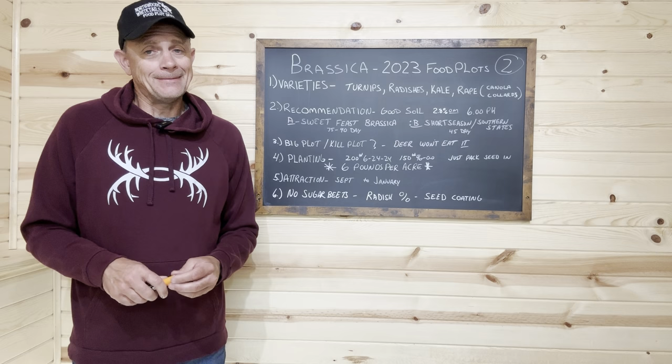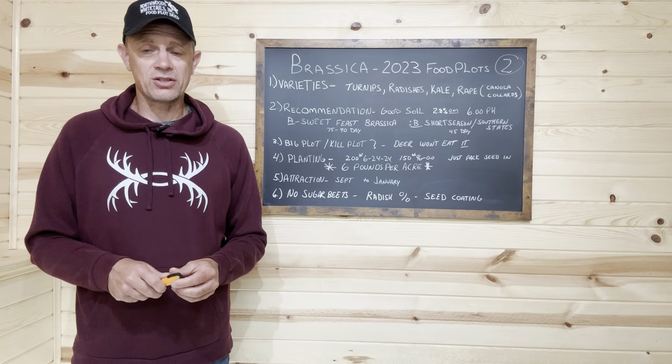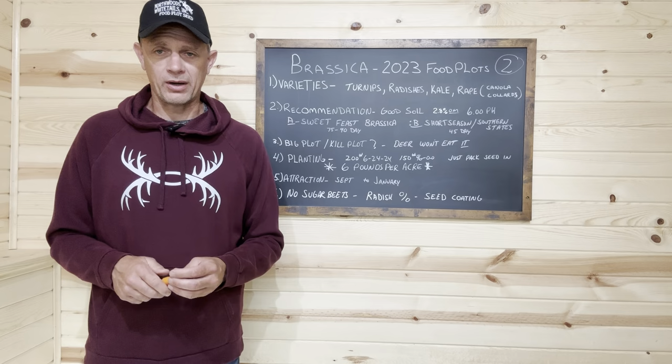Now you think about a kill plot in the woods: possibly trees, shade issue, getting sunlight issue. Brassicas are a big broadleaf plant. They need sunlight. So a hidden kill plot might not be the best situation for brassicas.